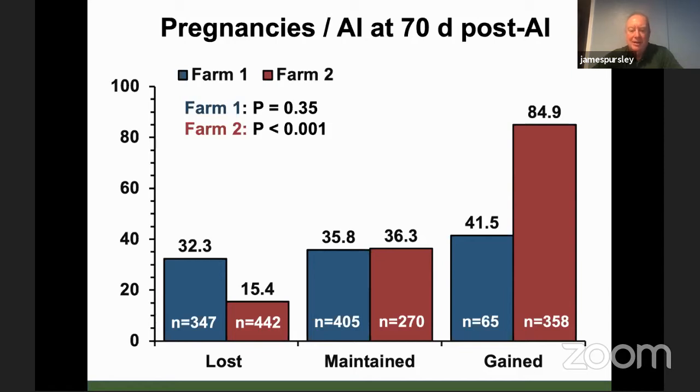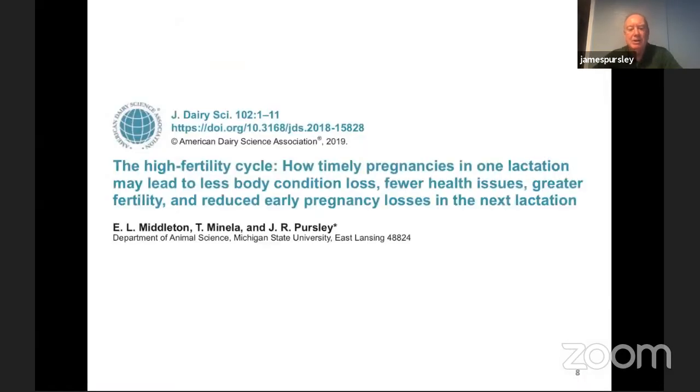So I had a really good student that graduated last year, Emily Middleton. She's still in the state of Michigan, working as a nutrition consultant now. But we got to talking about these data, and so we set up an experiment for her. It actually started when she was an undergrad, and then carried on into her graduate degree. This is one of the papers that she published out of her master's degree. We call it the high fertility cycle: how timely pregnancies in one lactation may lead to less body condition loss, fewer health issues, greater fertility, and reduced early pregnancy losses in the next lactation.